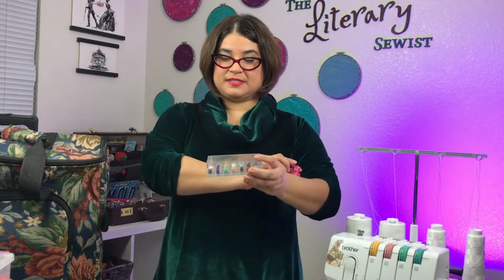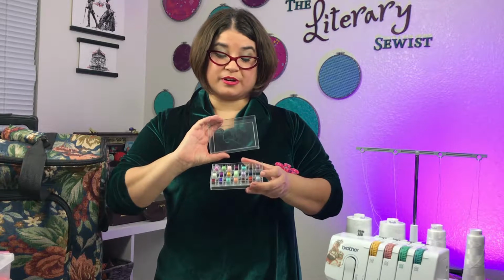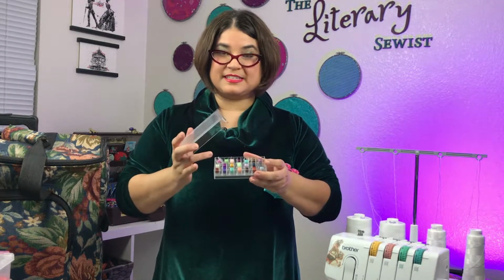I have two different types. This is your more traditional bobbin storage type. It's just a little box. You set them in there and they stay nice and neat.